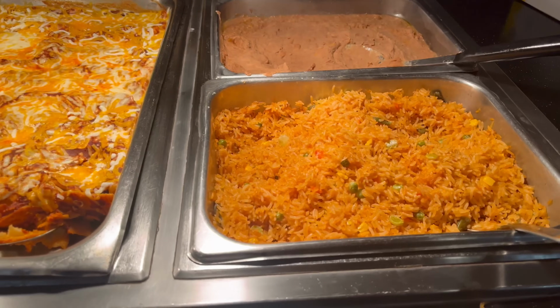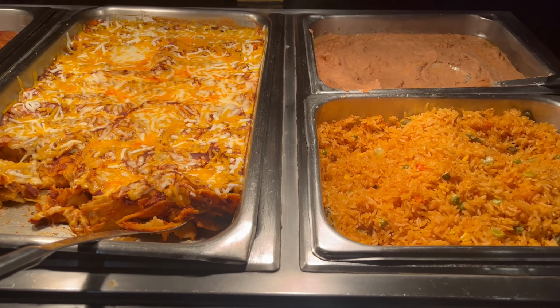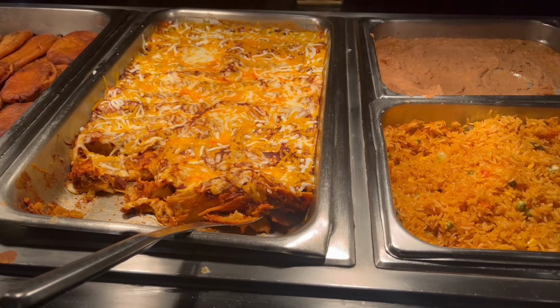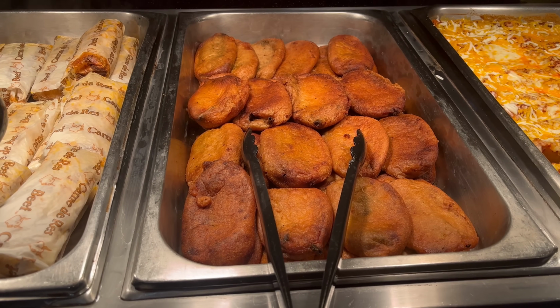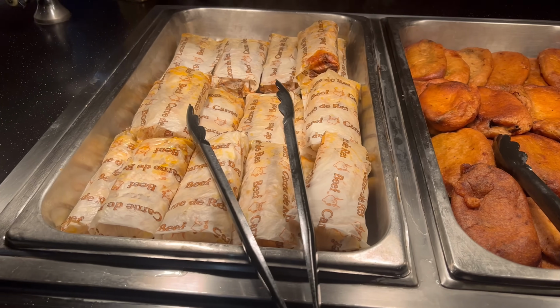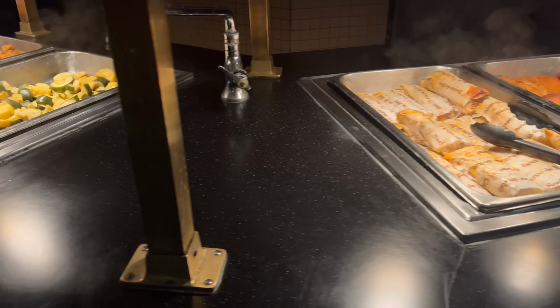Continuing the tour, we have some Mexican fare here now. Spanish rice, beans, enchiladas. Oh, I love enchiladas so much. Let's see, we have some chile rellenos. That actually looks really good. And tamales here. Actually, their Mexican section looks really nice. A good collection there.